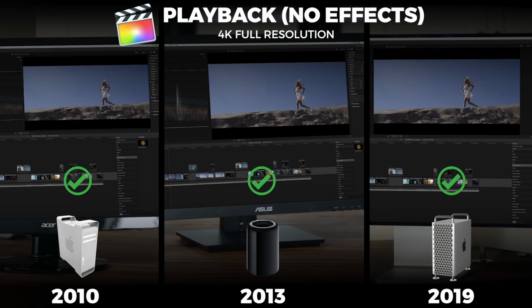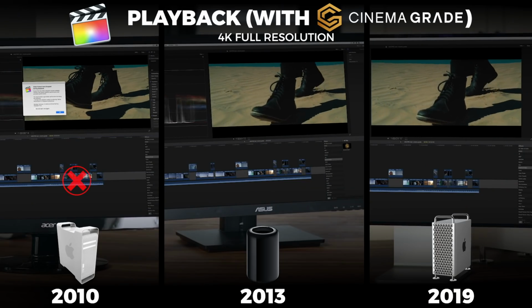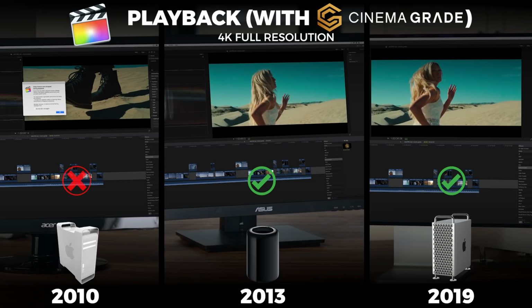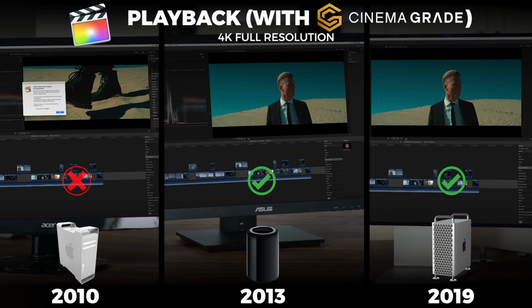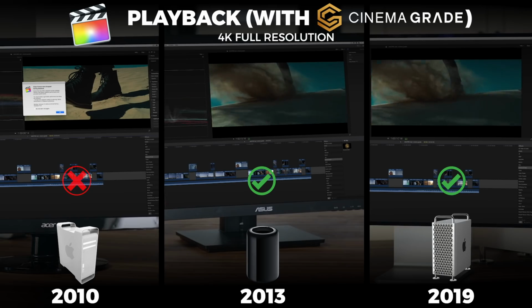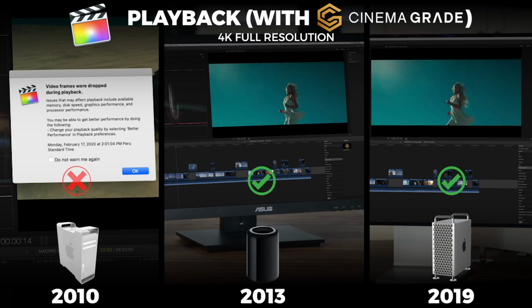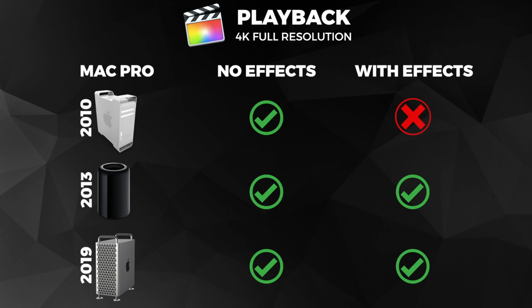Next, we'll try playing back the edit with color grading applied with CinemaGrade. It plays back the 4K with the effects flawlessly on the 2013 trash can and the 2019 Mac Pro, but we do get an error message on the 2010 cheese grater indicating that we have some dropped frames. Now that's really impressive for Final Cut Pro 10, and it does show the advantages that Apple has in creating their software to be optimized with their own hardware. Only the 2010 Mac Pro struggled with playback when color grading was applied.